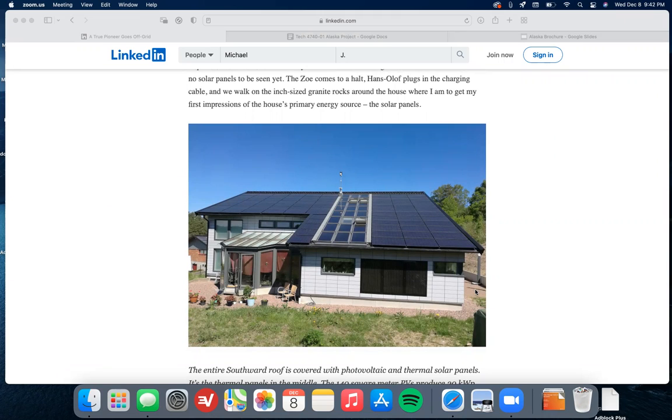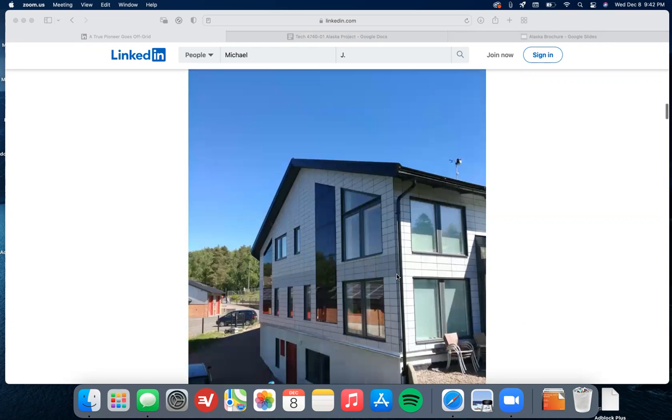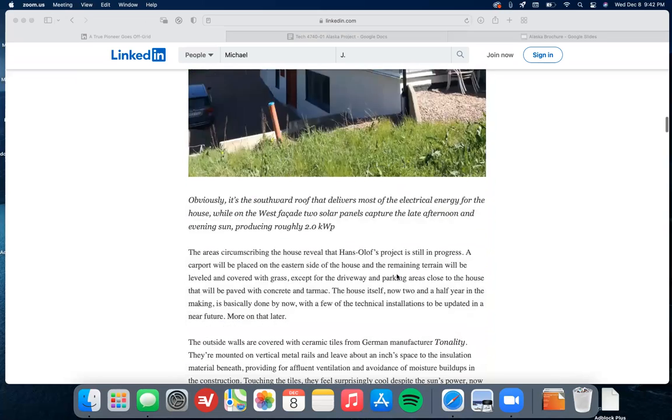And he even has thermal panels on the side of the house, which are harvesting the energy in the form of thermal heat to heat up his home in Sweden. This is another picture of his house and the construction. As you can see, all the sides of the house are being used to harvest the sun's rays. And he uses this ceramic construction so that his house has a reduction in the need for insulation.